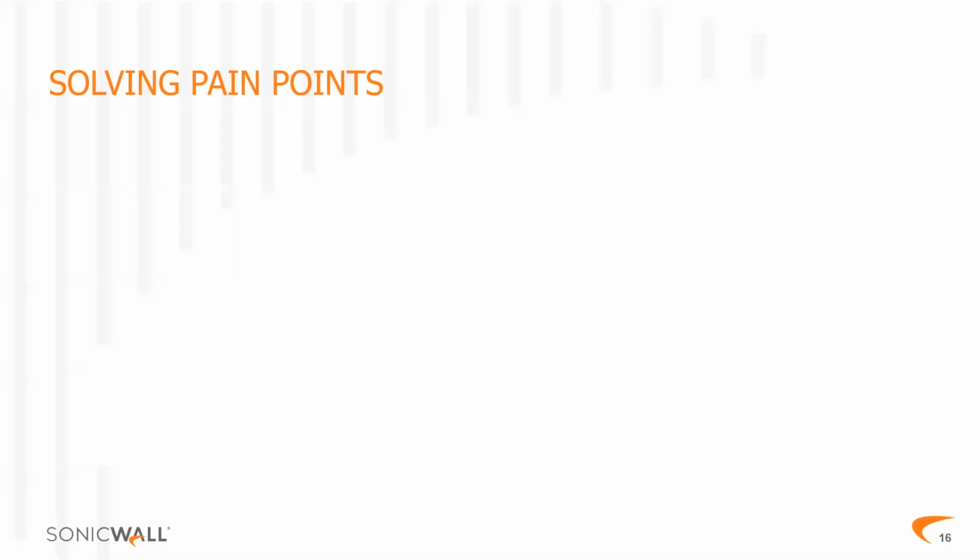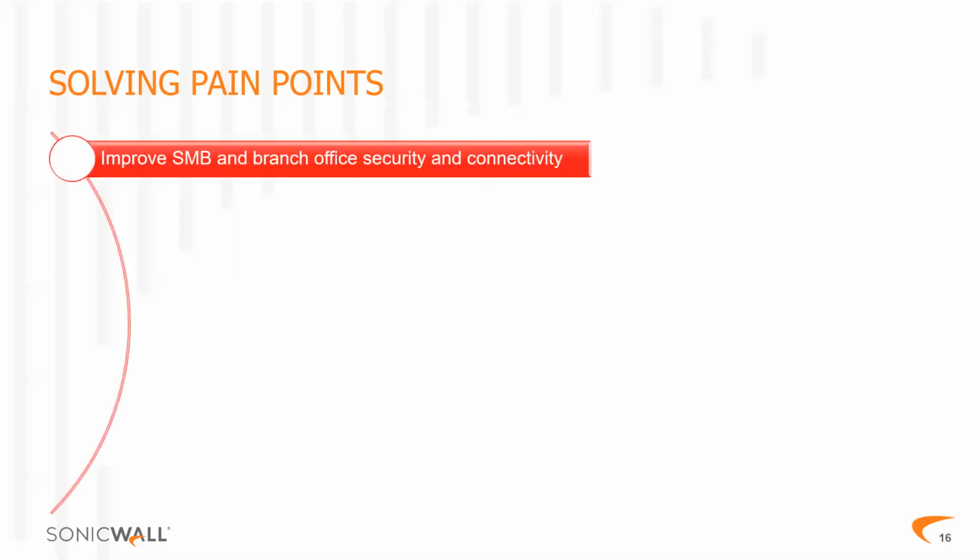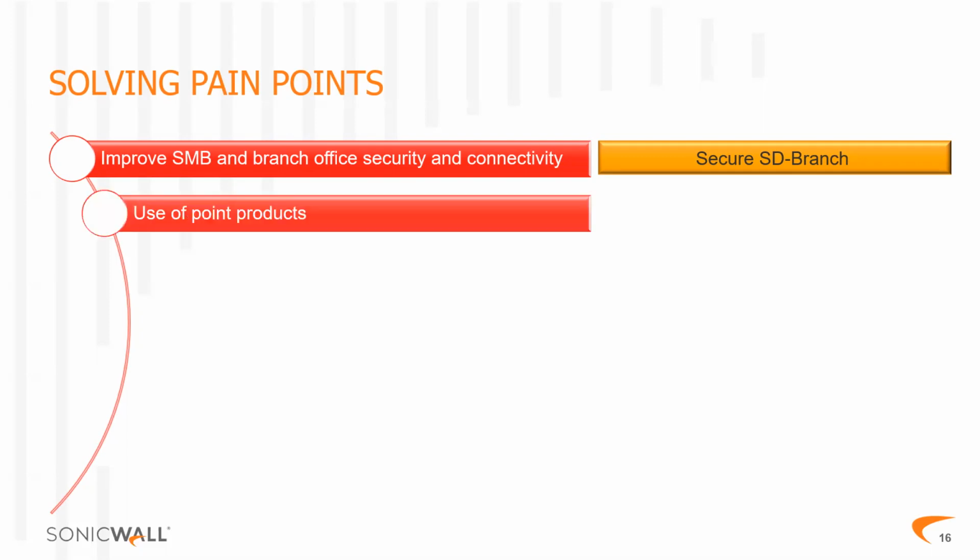Now, looking at the pain points that we discussed earlier, we've touched on all of these, but obviously being able to improve branch office security and connectivity. With SD branch, you can have that unified policy automatically generated and pushed to those new devices. Again, with point products having devices all over the place, being able to have that unified security posture and maintain and manage that from a single pane of glass is a priceless commodity to have.